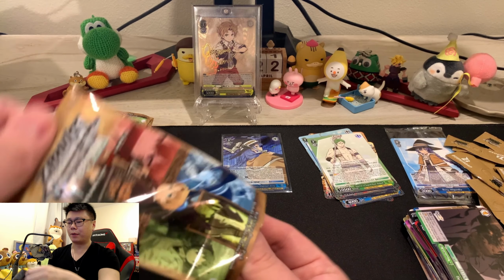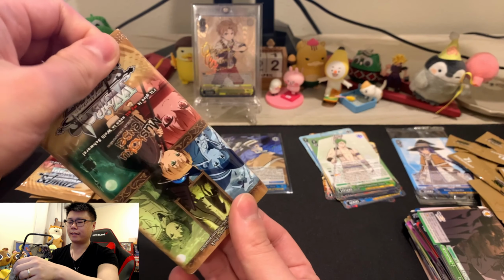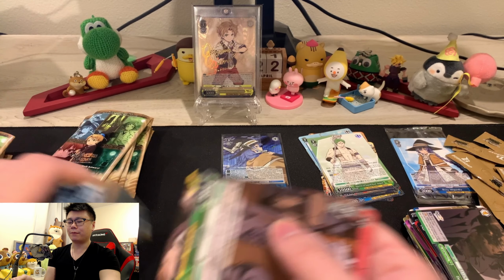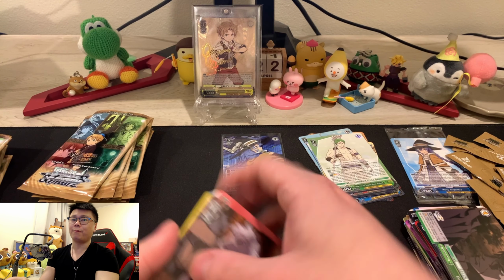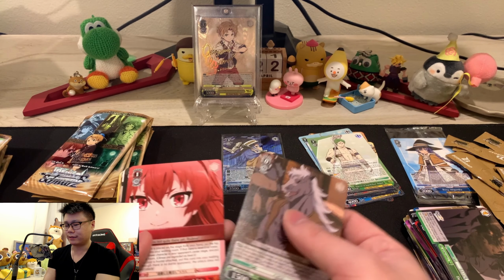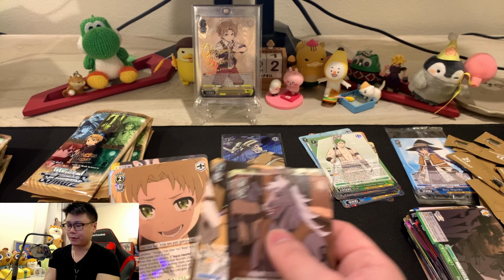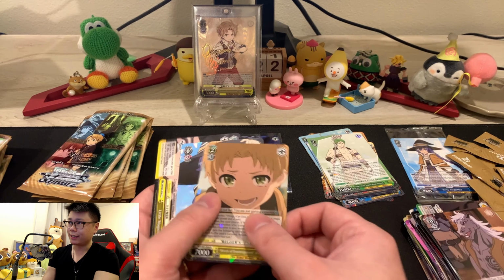So there's like some bulk. Normally you want to sort through these, and if you do pack openings, the one thing I do want to point out is you do want to make a TCGplayer account. You just want to sell on there. It's so painless. Maybe someday I'll end up doing a video on how to sell on TCGplayer.